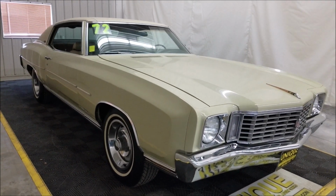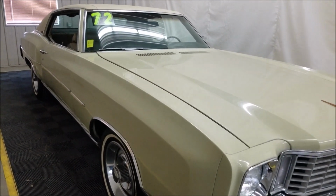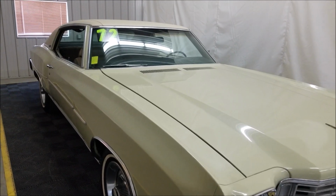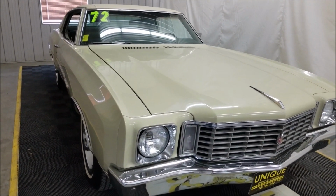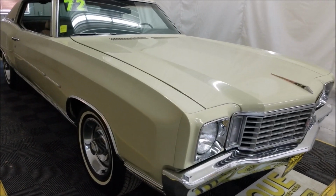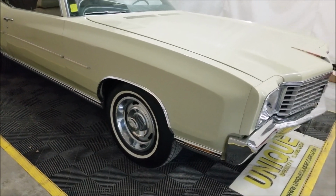Pretty solid, straight car. Also has the light tan or covert colored interior. I believe the interior has been reupholstered along the way because of the pattern and the material. I don't believe this would have come with that. Riding on the Rally Chevy wheels with beauty rings and center caps.